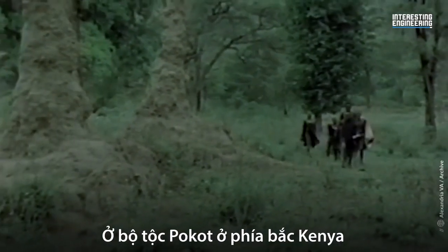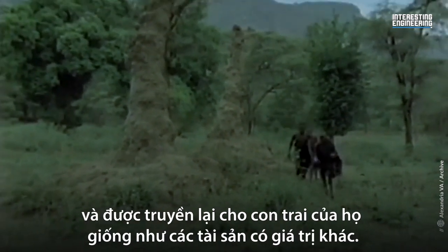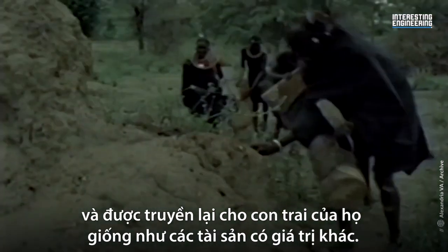In the Pokot tribe of northern Kenya, termite mounds are individually owned by the men and are passed on to their sons just like any other valuable possession.